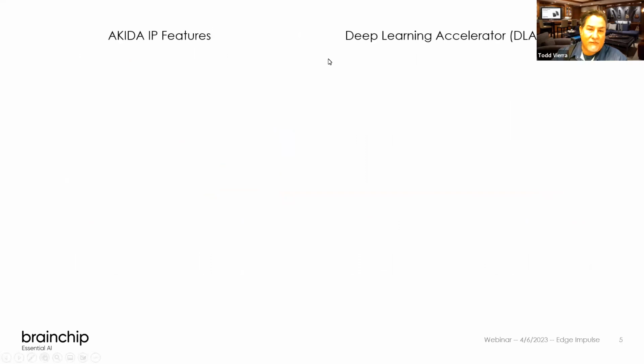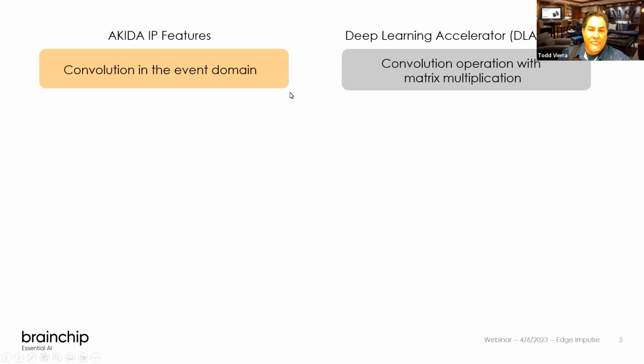So let's take a look at some of our features compared to traditional deep learning accelerators. Most traditional DLAs, whether they're CPUs, GPUs, or TPUs, do matrix multiplication and computations on all the parameters they have. We do convolutions in the event domain. What does this mean? When you have an activation map and you're doing your matrix multiplications, about 50% of those values are 0. Because we do smart computation, anything multiplied by 0 is 0 by default, so we do not do computations on those values. This reduces the computations needed to get to the same answer compared to a traditional DLA, which reduces your overall power.